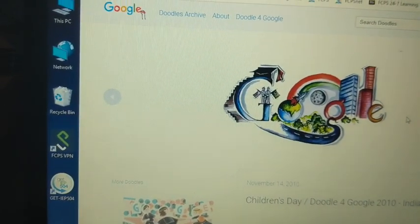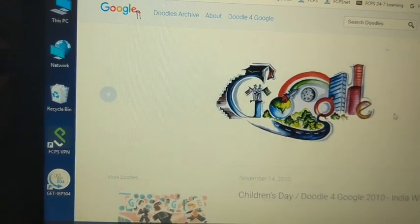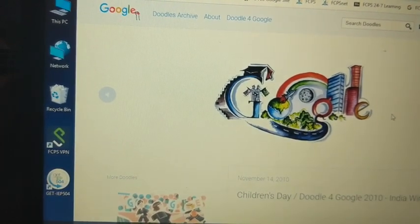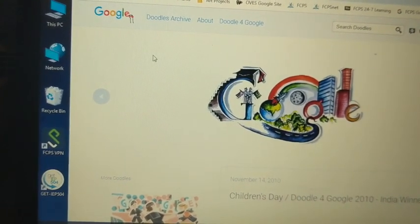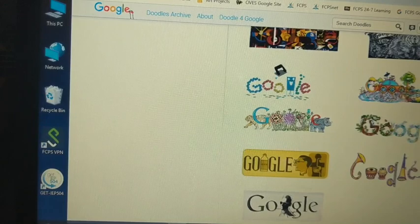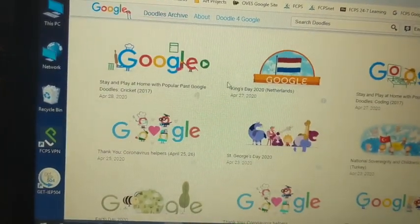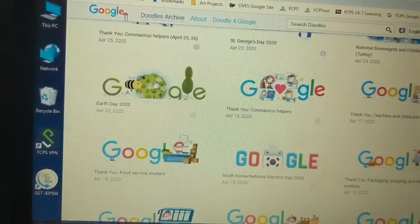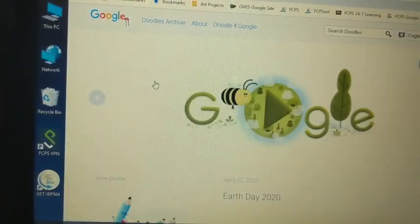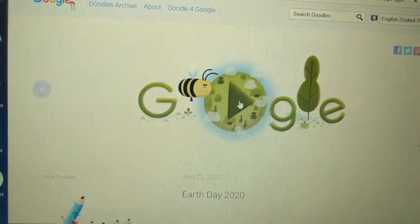Wow. This just leads you down a rabbit hole, people. Children's Day, Google for Doodle in 2010, this was India's winner. It's crazy. So at any rate, this is how you get to the Google Doodles archive. Let's go ahead and check out the one that I loved. I still do. This is the Earth Day doodle for 2020.